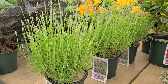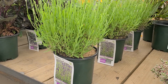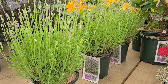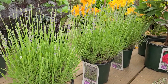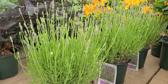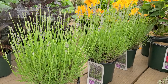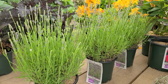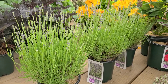In their native Mediterranean, they're called English lavenders. They don't come from England. They're just called English lavenders because they were widely grown there and made very popular growing in English gardens. But actually, this type, Lavandula angustifolia, is native to the Mediterranean. So think of the south of France, think of Spain, think of southern Portugal, the Algarve, places like that, where it's really gravelly and free draining.